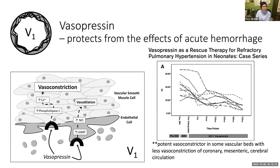Vasopressin is kind of the quintessential vasoconstrictor that we talk about. It's a hormone whose job in the body is to protect us from the effects of acute hemorrhage. It does so by two mechanisms, one through the V1 receptors, which mediate vasoconstriction if they're located on the vascular smooth muscle cell via calcium release, and they mediate vasodilation if they're located on the endothelial cell by increasing nitric oxide.